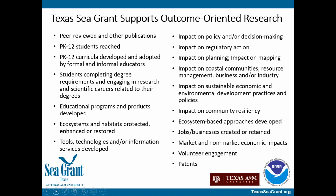If you look at the top left, most faculty are interested in and regularly write peer-reviewed publications, and that's kind of a standard expectation for most research grants. Most of you train undergraduate and graduate students in your research programs, so that's something you usually do. The other outcomes are things that most of you don't usually aim for. Some of you do, but most of you don't.